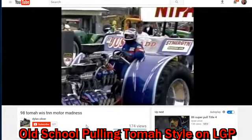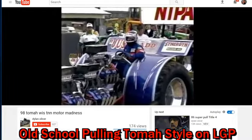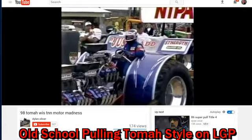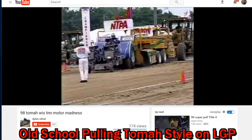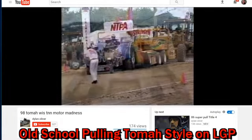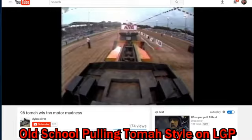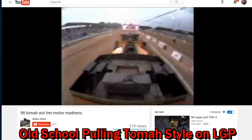Listen to this thing. Five motors. The amount of methanol fuel that goes to those engines is just unbelievable. Well, what is slack? The weight transfer box on this sled, that's what makes this sled work.